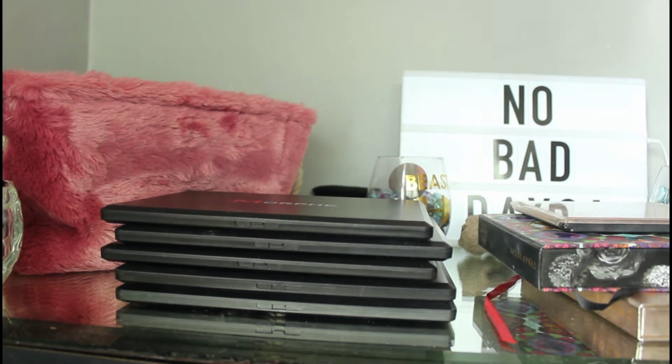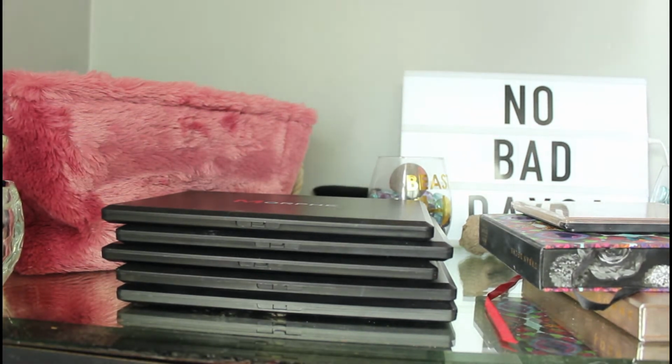Okay, so now I'm going to go through and see what single eyeshadows I have dupes for, and I'm going to do that off camera because that will take too long. And then I'll come back and show you what I've decluttered.